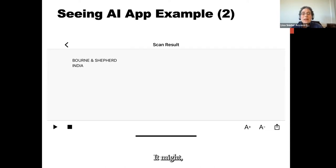Now, would that work on a typed letter? It might, because this artificial intelligence was created specifically for people who are blind, low vision and deafblind to put on signs and stuff to say, what the heck does that say? I can't read it. And the artificial intelligence will read it for them. So give it a shot. It's fun. It's really fun.